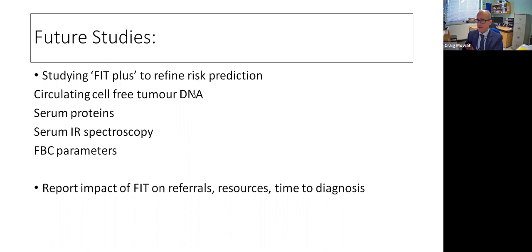And finally, the other bit of work we're doing is funded from the CSO to look at the impact of FIT on referrals, colonoscopy resource, and time to diagnosis. So lots of work still to be done.